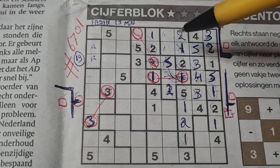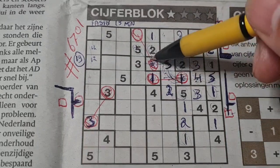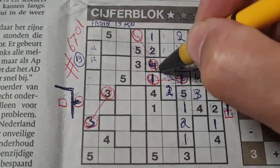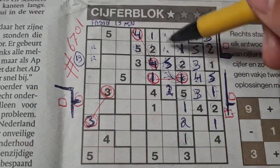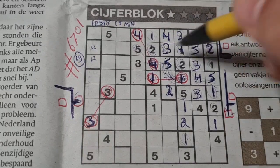Okay. I think this box should be a 4 because it can be 1, can be 2, can be 3, should be a 4, can it be a 5? Yes, definitely a 4. And this box is connected with that box, should be also a 4. 2 numbers left in this area for numbers 3 and 4. We have a 4 now, so no 4 there. 4 should be here and a 3 goes there.